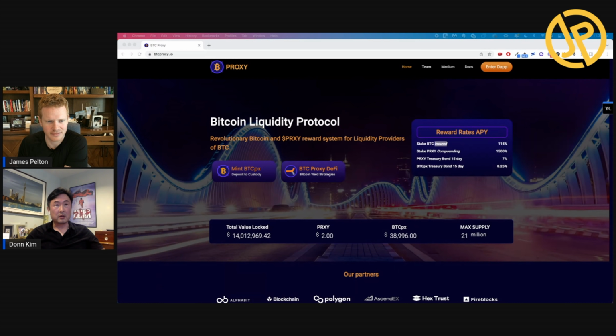These entities are usually licensed and regulated by their financial bodies in their countries. Hex Trust is based out of Hong Kong, Gemini out of the US, and Binance, well, they have multiple jurisdictions. And they all provide a blanket insurance policy on all the assets that they hold. So when you are interacting with our protocol, you're not sending it to us, you're sending it to the provider directly. And once it gets there, it's covered under their policy.